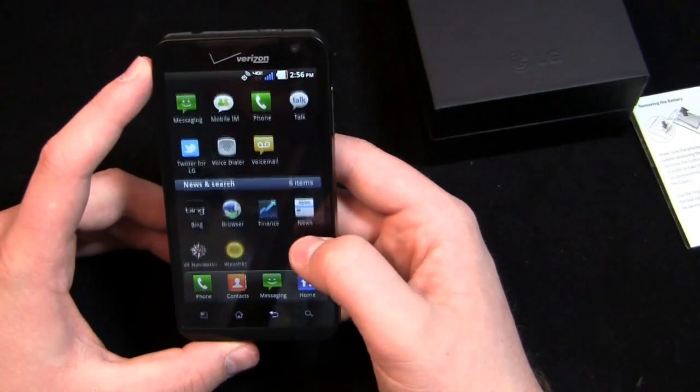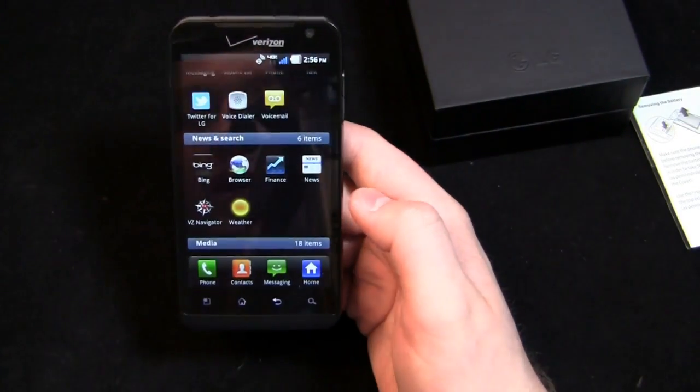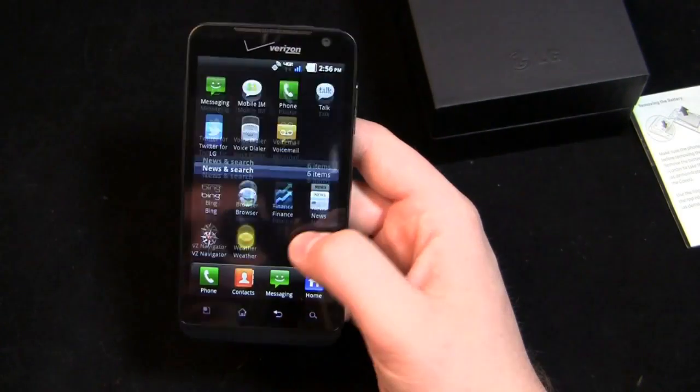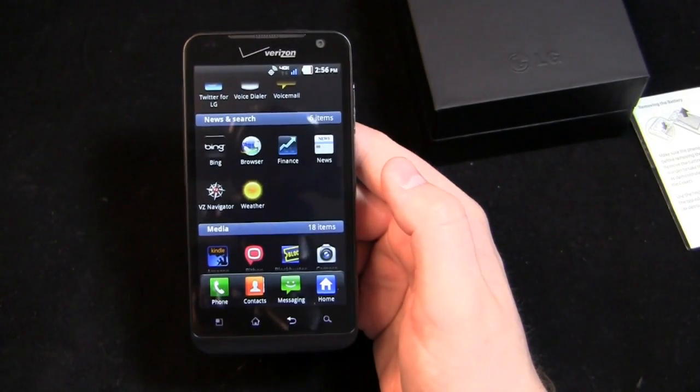And I think the first thing for me is it looks kind of like a toy operating system to me. It doesn't have that level perhaps of professionalism or cleanliness, just to clean and cut well like some of the other more established user interfaces like Sense or perhaps even TouchWiz, something like that.